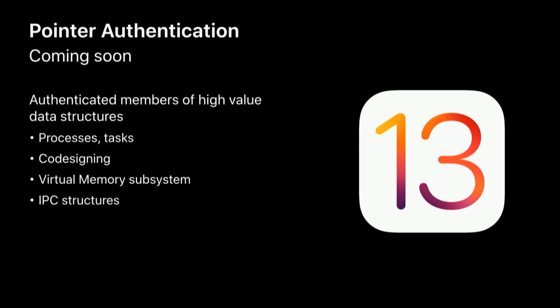In a future software update to iOS 13, we are going to start also signing high-value data structures. Not code, not pointers, just data structures that are really high value to potential attackers. So that's everything from processes and tasks to code signing structure members, structures in the virtual memory subsystem, and certain IPC structures.